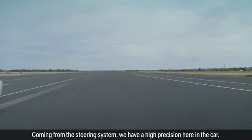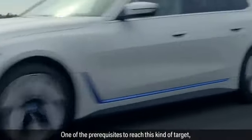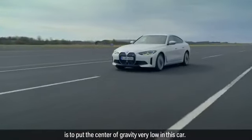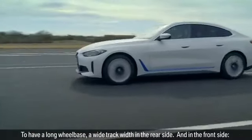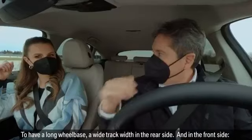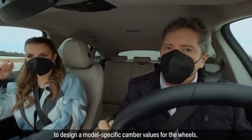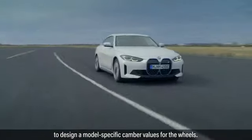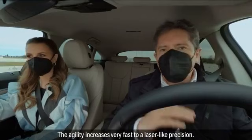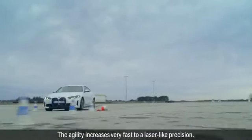Coming from the steering system, we have a high precision here in the car. One of the prerequisites to reach this kind of target is to put the center of gravity very low on this car, to have a long wheelbase, a wide track width in the rear side and in the front side, to design specific camber values for the wheels. So the agility is very perfect, and the agility increased very fast to the laser-like precision.